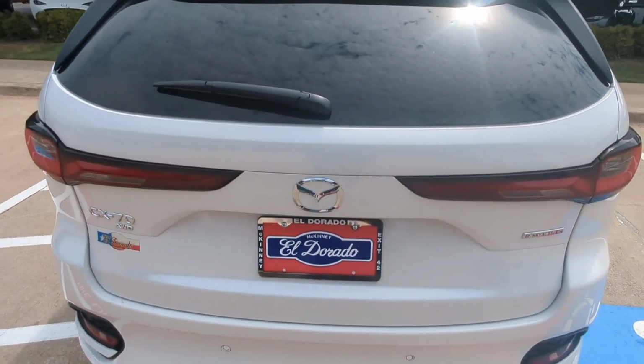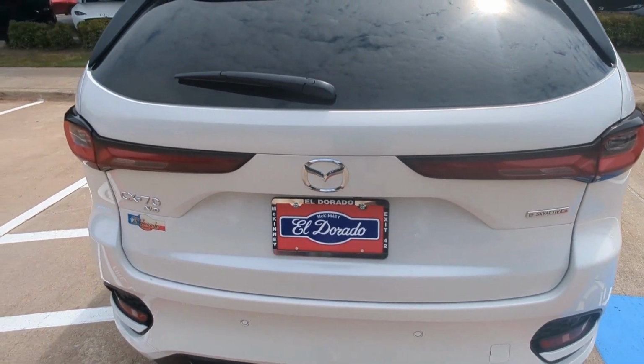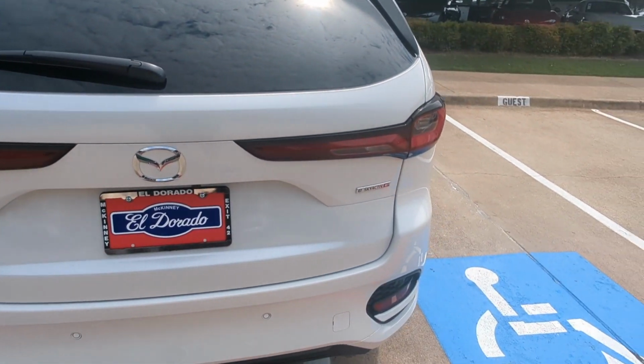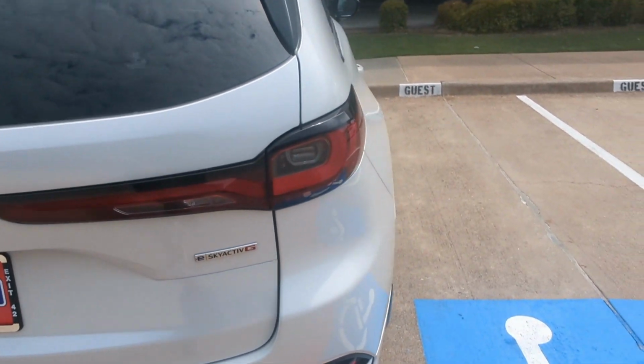As you can see, LED taillights, CX-70 all-wheel drive badging, as well as your eSky Active G emblem right there.